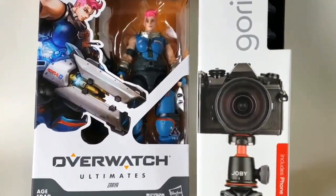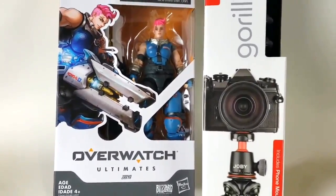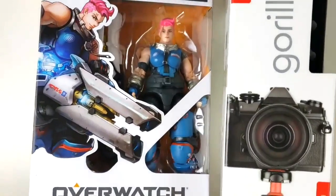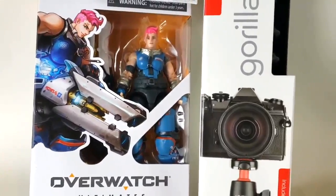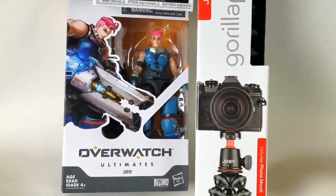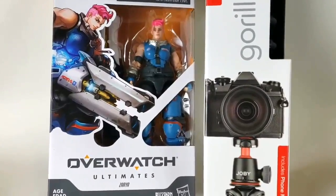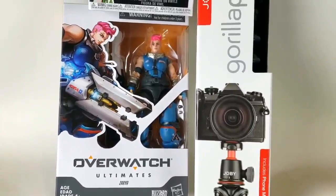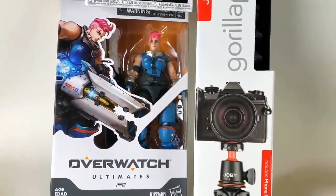As you can see, I picked up the Overwatch Ultimate Zarya. Definitely had to pick this up. It looks so much better in person. The box is actually pretty heavy. And if you know anything about Overwatch, it's a PlayStation 4 game. You can download it. You can go to the GameStop and buy it. It's definitely a fun game. She's a tank character. Definitely one of my favorite games that I play almost every day.